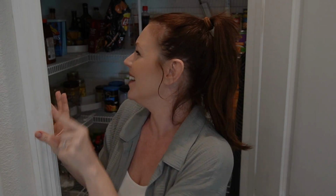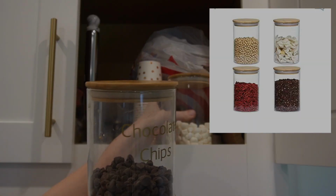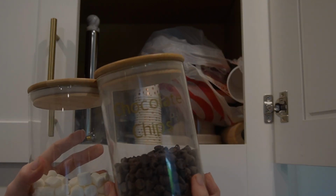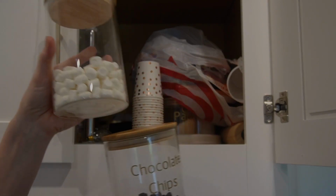Depends on my mood, but pretty and functional, you can't be mad at that. Other items that I love are these glass jars with bamboo lids. They come in assorted sizes. I have a whole bunch. I actually labeled the front of them with my Cricut in one of my pantry videos from a long time ago. I really like these.